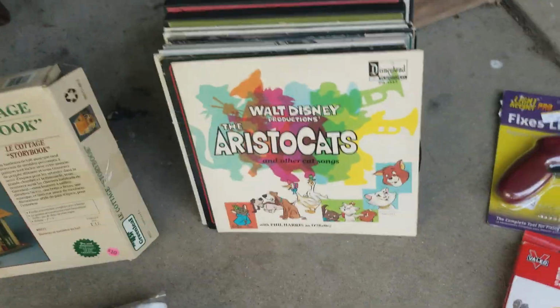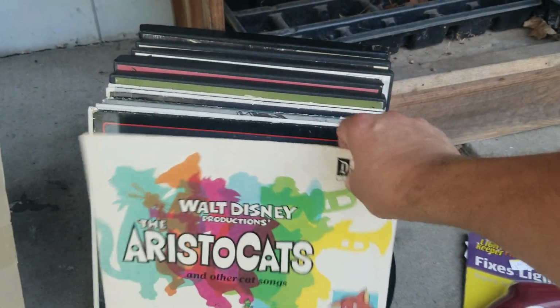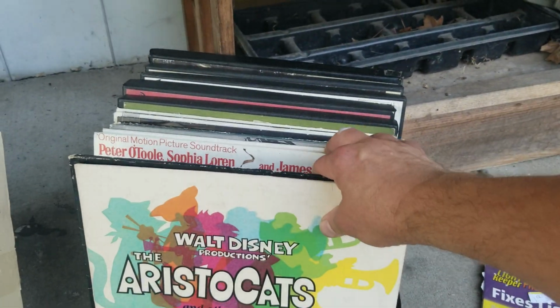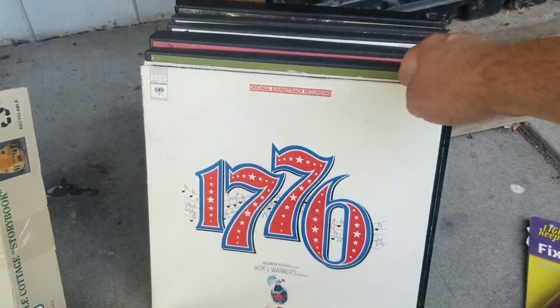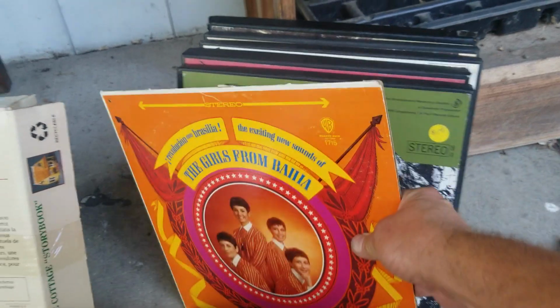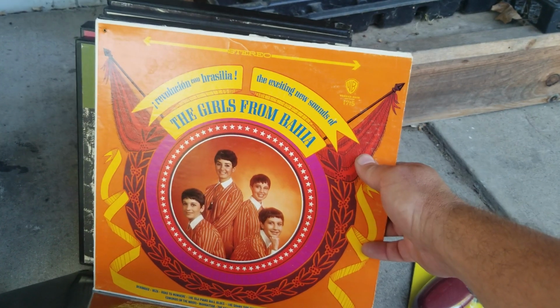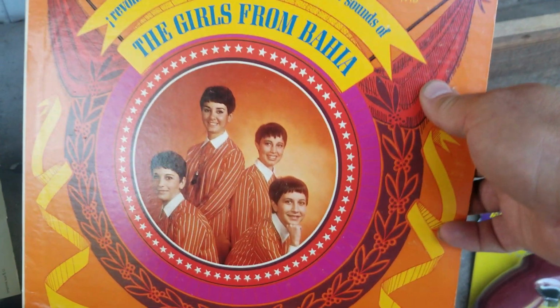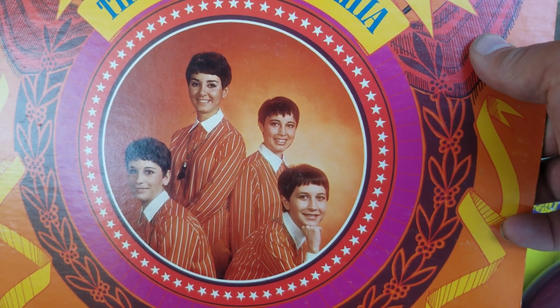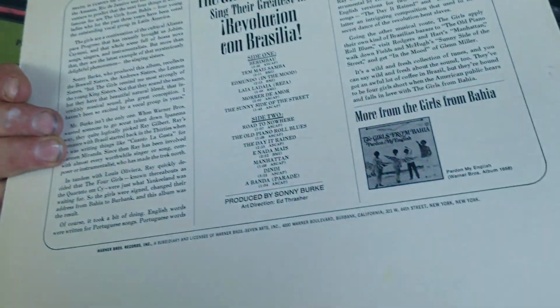That would be gross. Okay, let's talk about records for a minute. There was one place I went to that had a whole bunch of records, and got some good Disney ones, a couple of jazz, a couple of soundtracks. Hang on, there's a couple of titles I want to get to. Okay, vintage soundtrack, of course. Soundtrack again. Okay, this one I want to talk about. Girls from Bahia. Now, I have been involved in music for over 40 years, and I have never heard of the Girls from Bahia. But looking at their page boy haircuts and those pinstripe suits, I'm going to guess this is probably early 60s, mid 60s maybe.